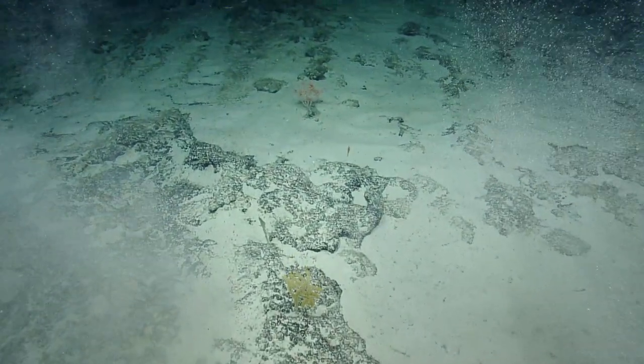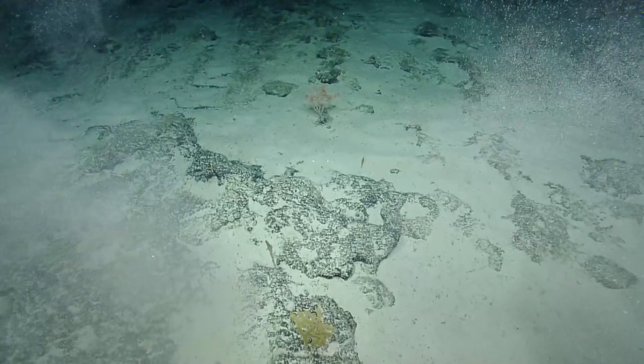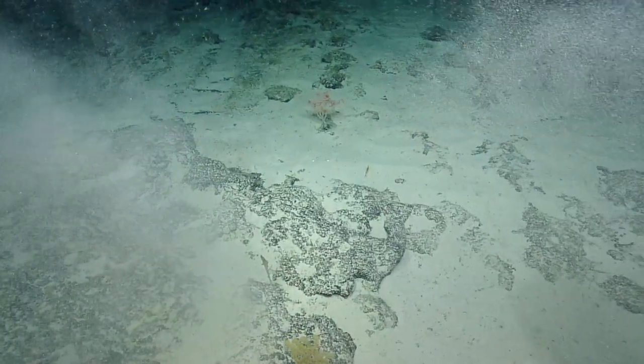Can you zoom on this? I think that's delicious. Which one are we looking at? This one? The yellow.